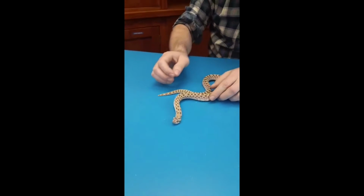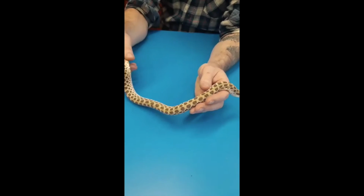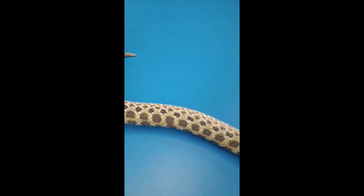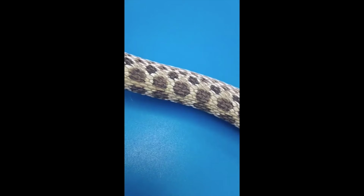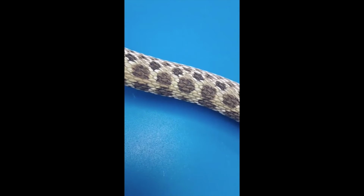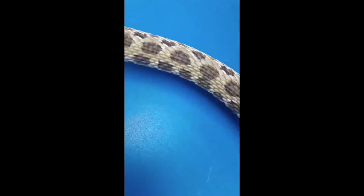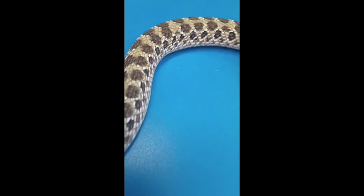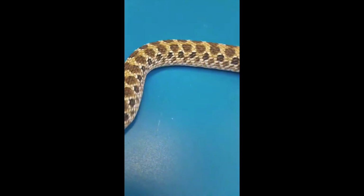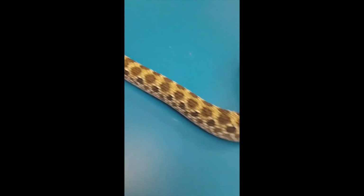Something that might be a little challenging to see is that Harry has what's known as keeled scales. Keeled scales kind of look like the bottom of a boat, like the hull of a ship, where they come to a ridge, and they're hard and raised because that helps Harry move through really sandy environments. So sandy substrates, and you can see he's just kind of moving there. He's on the table, so he's not moving as fluidly as he would on the ground or in a sandy environment.